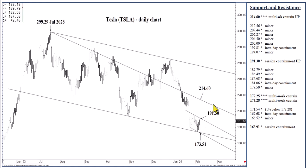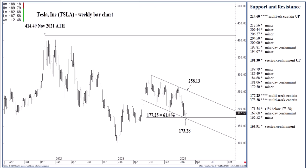And once again, it would be a settlement above 214.60 over the coming weeks that would then give a green light for testing, I should say retesting, the 258.13 channel top. And that pretty much summarizes the upside.